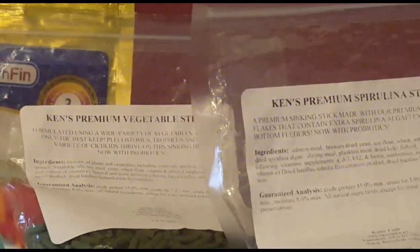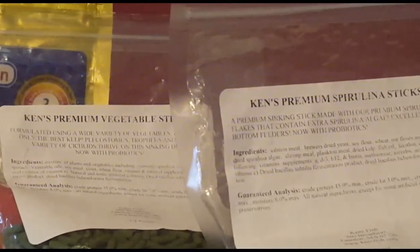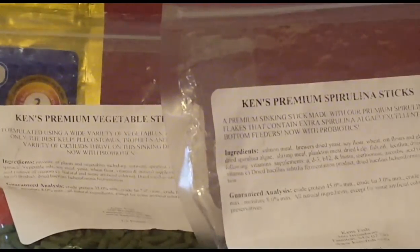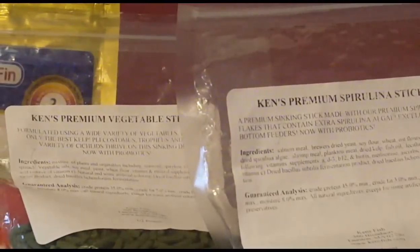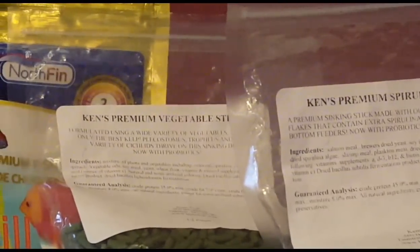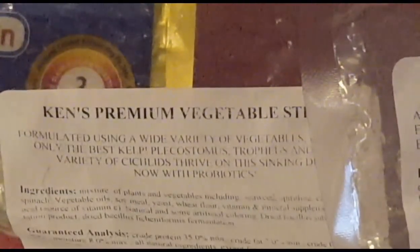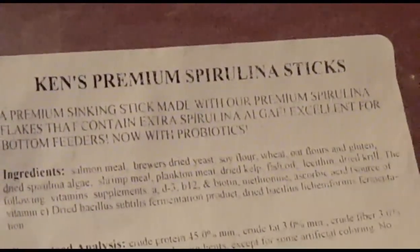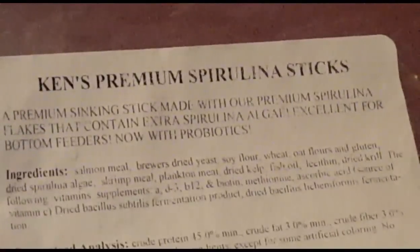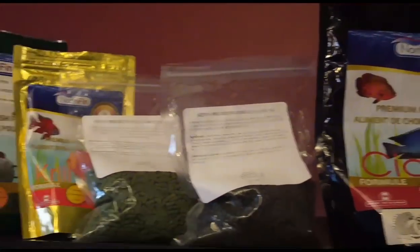sticks. I like to include some veggie in the diet, especially since I have some Taiwan reefs and red empresses. They need some veggies. So I have one that's high in spirulina and one that's a veggie formula. You can go to kens.com and get those. And this one even has, I believe, a probiotic in it. Helps your fish with their own defense, their ability to defend against disease.